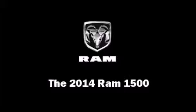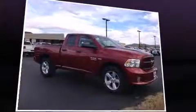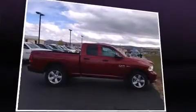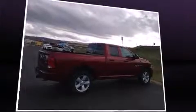Sensibility and practicality define the 2014 Ram 1500. This four-door, six-passenger truck offers the latest in technological innovation and style. It features four-wheel drive capabilities, a durable automatic transmission, and a powerful eight-cylinder engine.